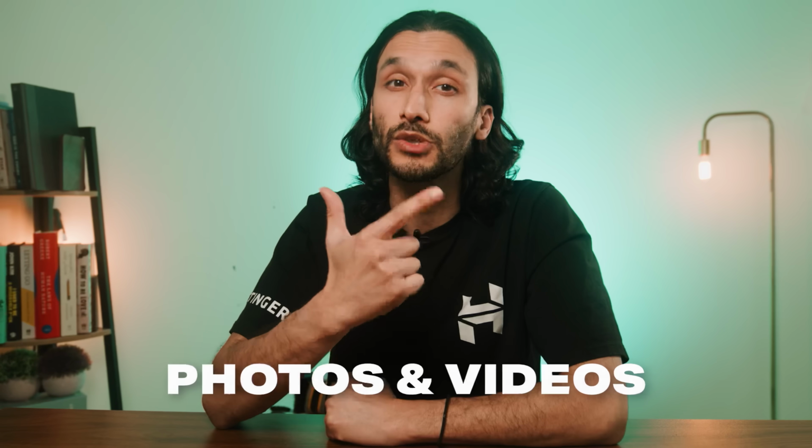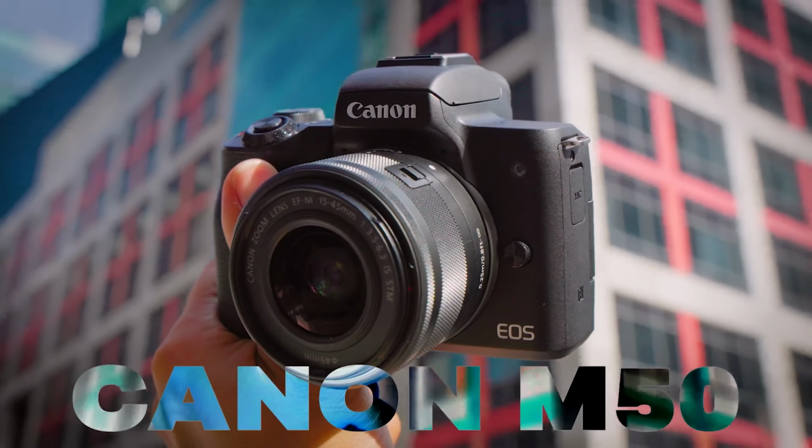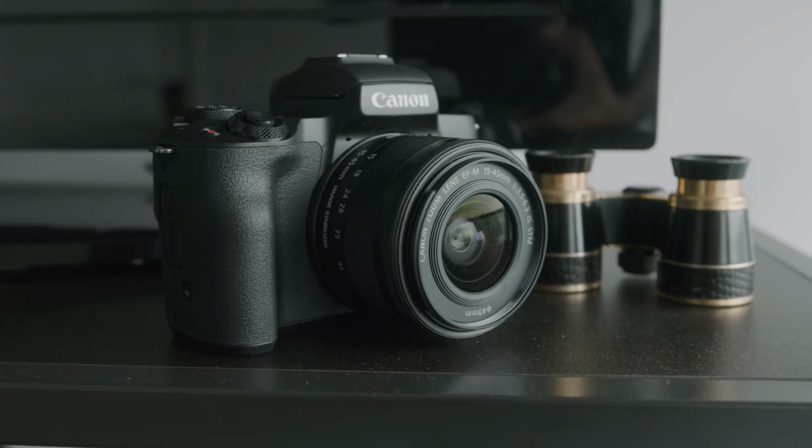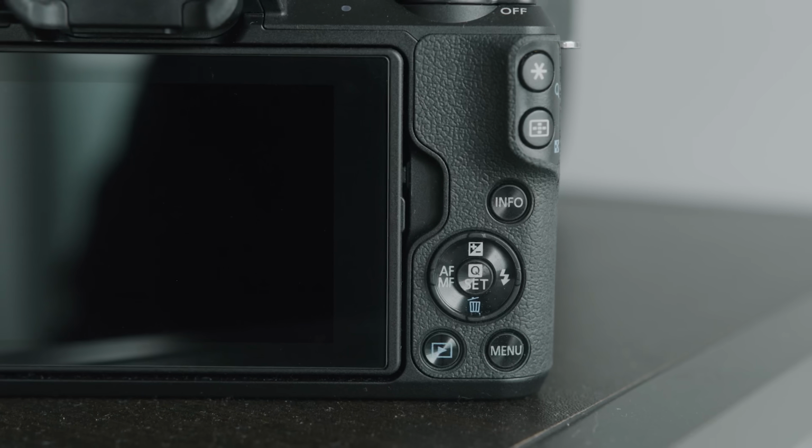Now, if you want a newer camera that also excels at photos and videos for about the same price of $350 USD, check out the Canon M50 Mark I, which I also own and absolutely love. It's a small and compact camera that's very travel friendly. It is a plastic body, but it's still a very solid and well-made camera. It has a nice grip that's easy to hold, and the button layout is very user-friendly.